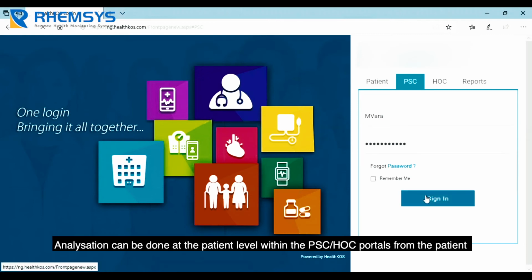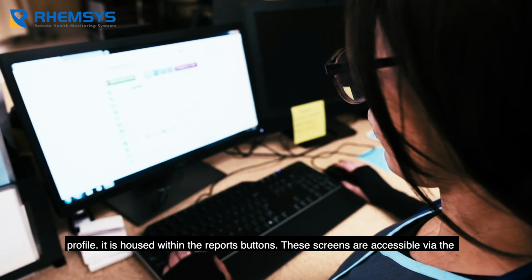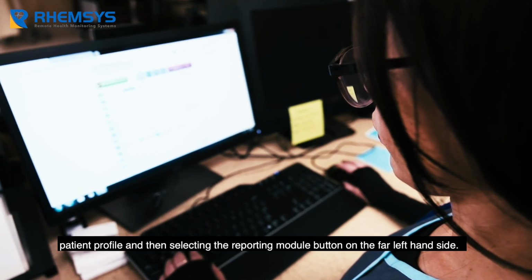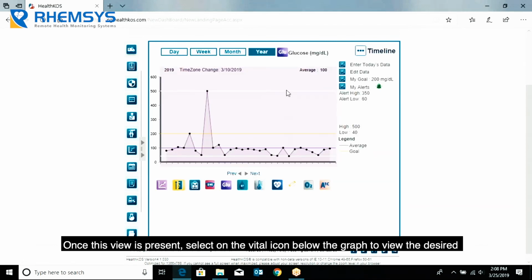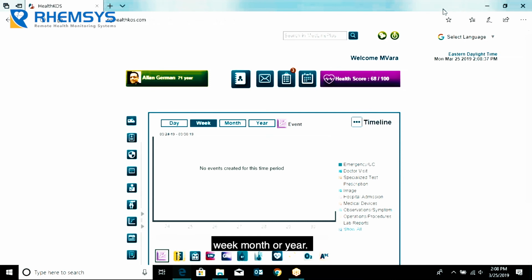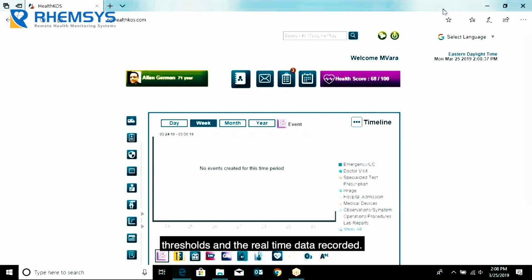Analyzation can be done at the patient level with the PSC and HOC portals from the patient profile. It's housed within the Reports button. These screens are accessible via the patient profile and then selecting the Reporting module button on the far left-hand side. Once this view is present, select the vital icon below the graph to view the desired information, and on top of the graph, select how the data is desired to be seen: week, month, or year. A color-coded legend on the right side of the graph will show the goals, thresholds, and the real-time data recorded.